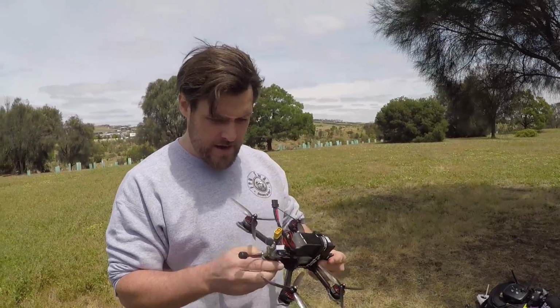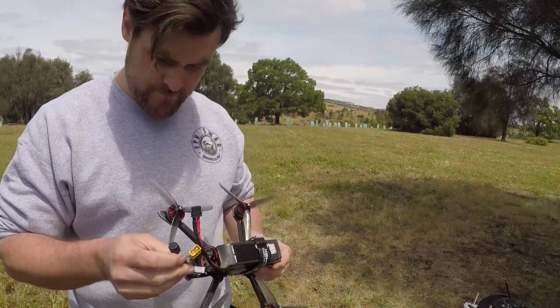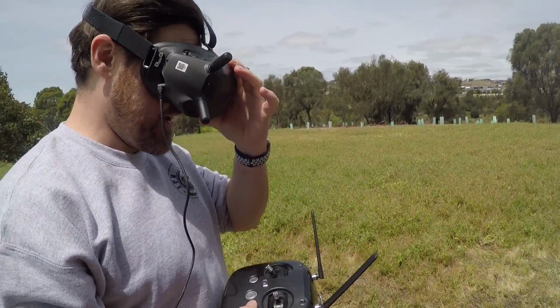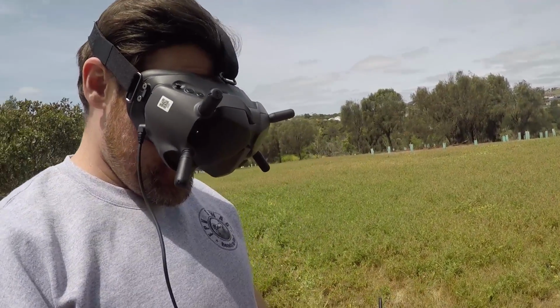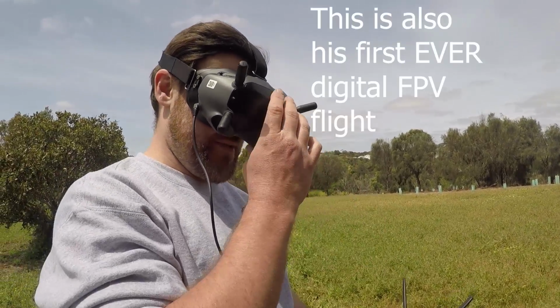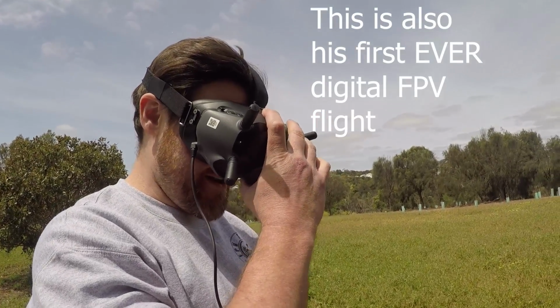So yeah, ready to do it? Yeah, we'll give it a roll. Let's go. Arm switch is top right. This one? That one? Yep. Okay, I'm going to forget that one. Get out of the way, Granger. Let the man fly. Oh, what's wrong? New radio, new goggles, new everything. I'm worried about breaking it because it's all new.